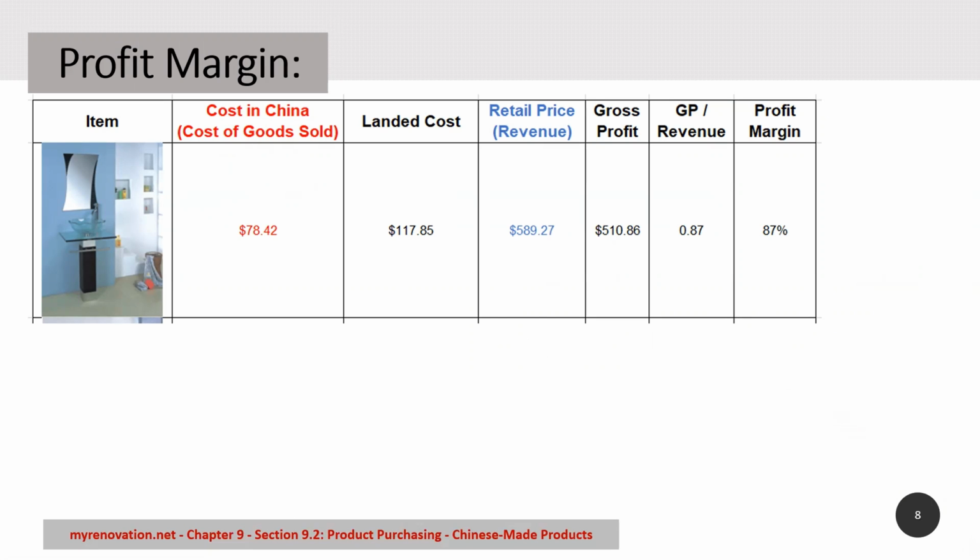Now let's talk about profit margin on a Chinese product. This vanity here, I bought it from China for $78.42. Landed cost, that's after you take the cost of goods sold and you add all your expenses, taxes, and all of that, that will give you the landed cost. Then this is the retail price or the revenue per the previous slide. Then you can calculate the gross profits. And if you take the gross profits divided by the revenue, that will give you the profit margin as per the previous slide.